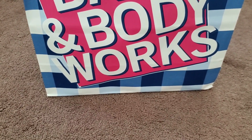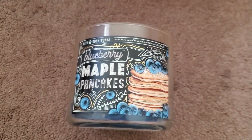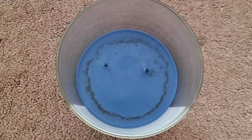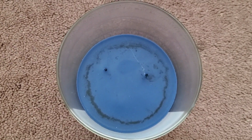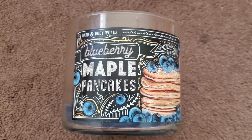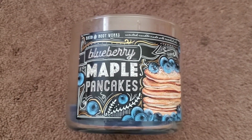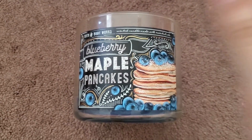First off, we have the empties. Here was the blueberry maple pancakes that I was warming. Here's how it looks. As you can tell, towards the end I had soot issues. And of course, one of the wicks migrated somewhere. This doesn't smell anymore like the scent. Well, it does slightly, but I mainly smell just wax. So I'm considering this an empty.